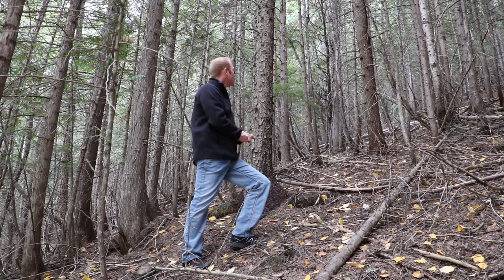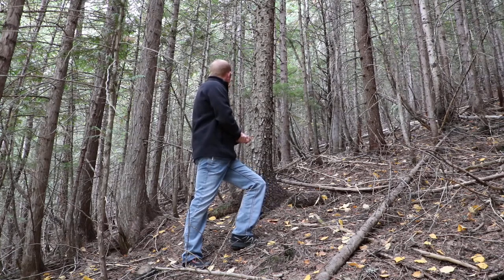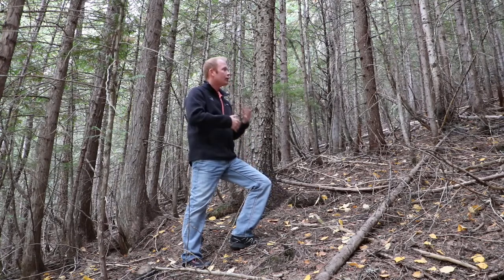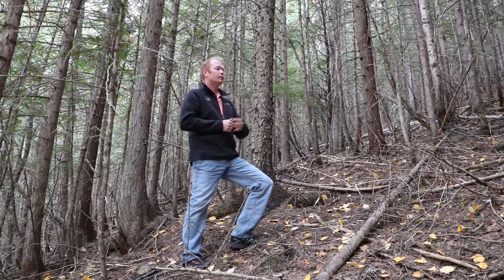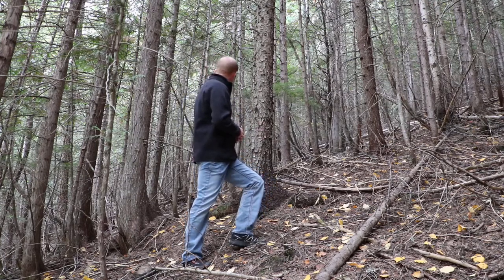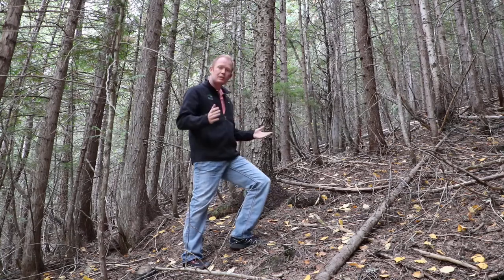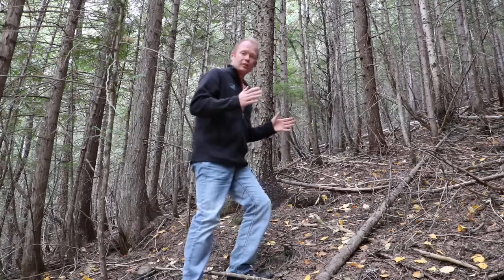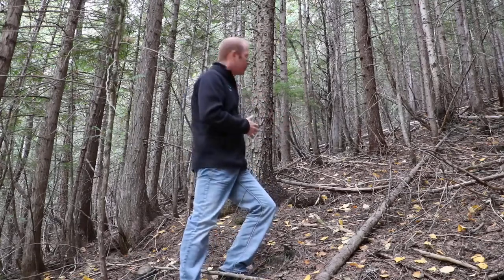This was probably logged or maybe burned at some point in the past, and then it never went through its cycle to thin itself back out again. You've got some hardwood trees falling in on themselves, some cedar, some larch, some spruce, a variety of species here. And can you imagine a forest fire coming through here?